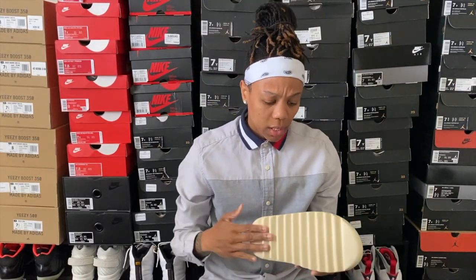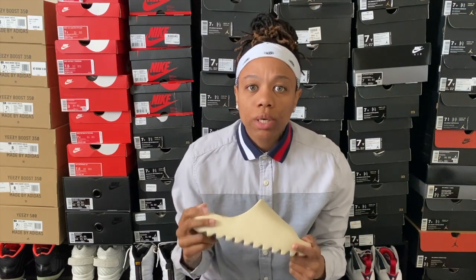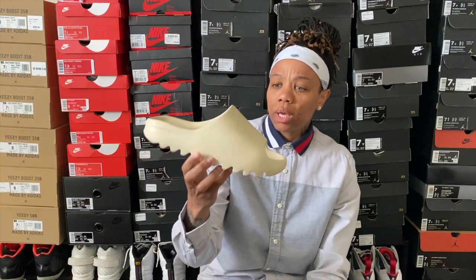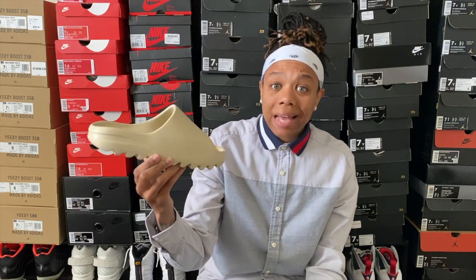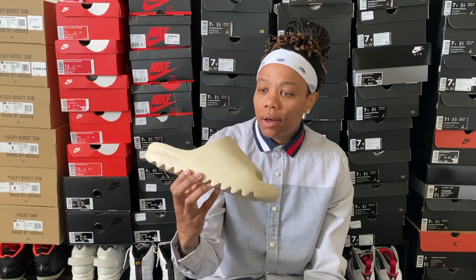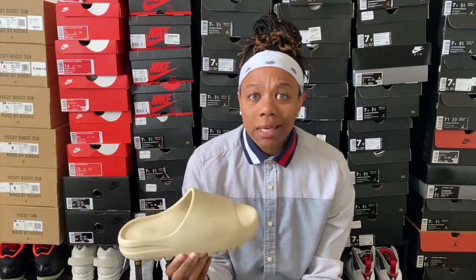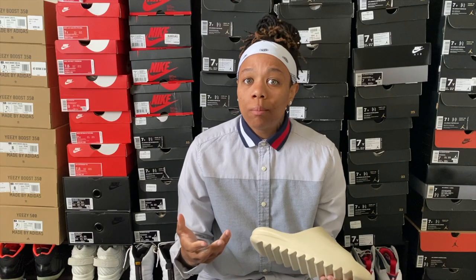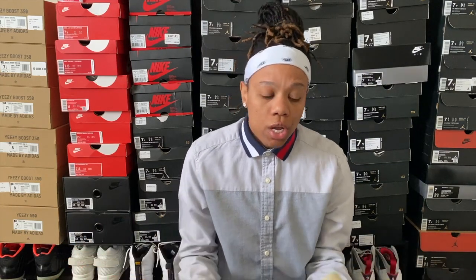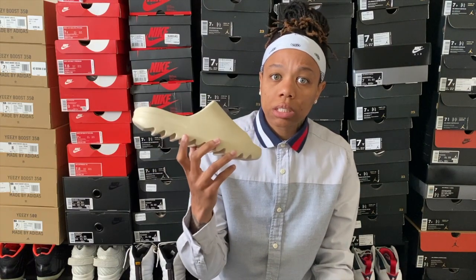I do like the design of the ridges on the bottom. I think that gives it a little more detail. In my opinion, this is more of a sleek, stylish slide. It's definitely a step up from your typical Nike slide or Adidas slide that's, in my opinion, meant more for wear with athletic gear. It's more of a casual slide.